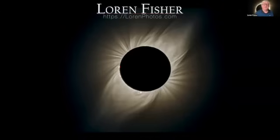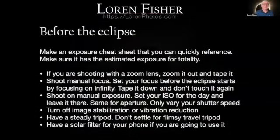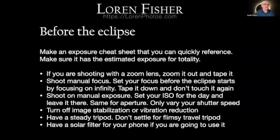So here are some things to think about before the eclipse starts. Make that exposure cheat sheet and have it so you can quickly reference it. You want to make sure that it has the estimated exposure for totality. The less you can think while you're doing this, the better off you are, right?